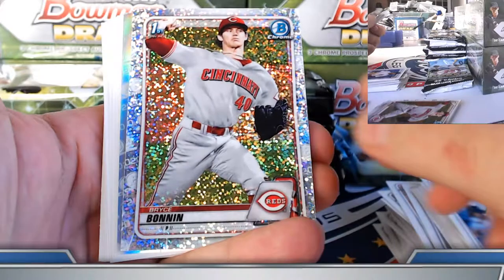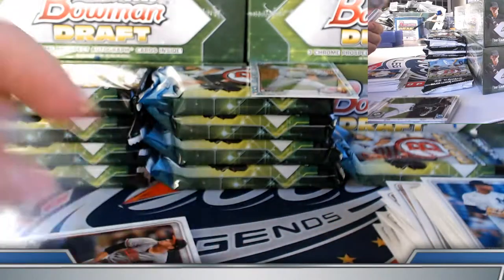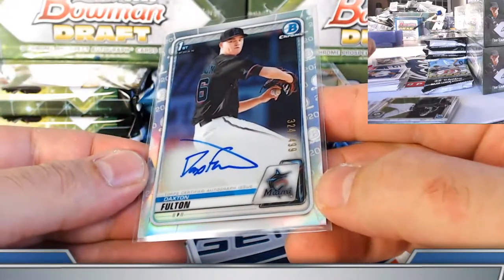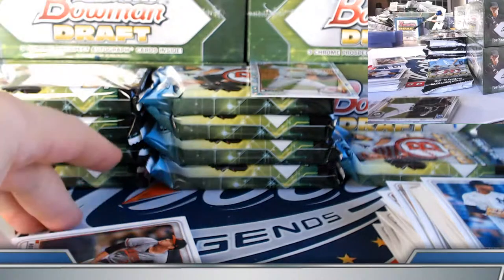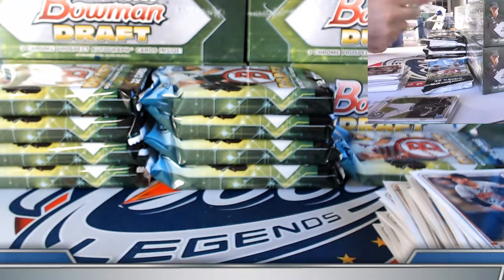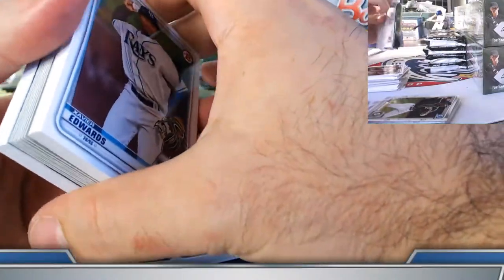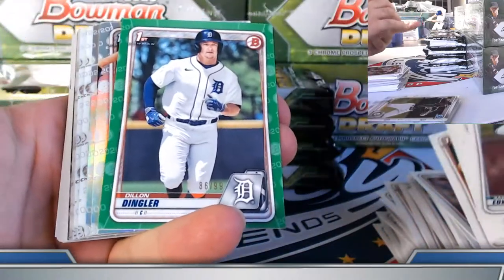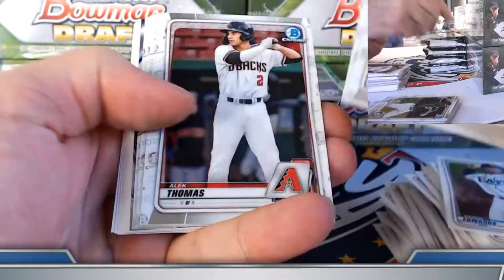Sparkle, Bryce Bonin. Got the black auto on that first case, adding to it with the sparkle. Daxton Fulton, that's going to put the Fulton spot on the board. $3.24 out of $4.99. Dingler, green paper to $99, Parker and Riley Green refractors, Bobby Witt, Glimpses of Greatness.